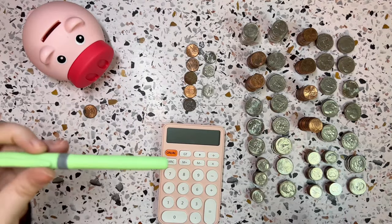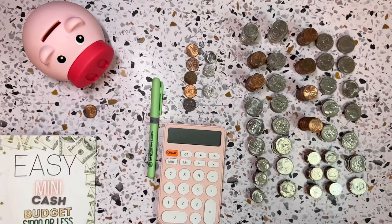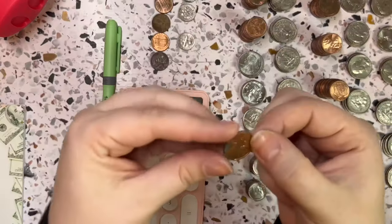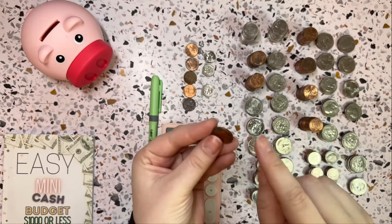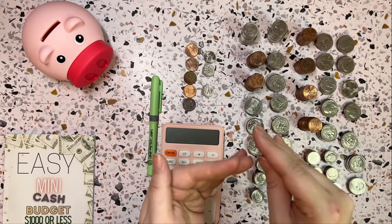Okay, I've done it. I grabbed the marker that we need for the book and I grabbed my calculator. So now we can add up what I've got here. This one here is a Canadian penny, and I have a spot where I saved all my Canadian pennies from last time. They no longer do pennies in Canada. They just round their change up.